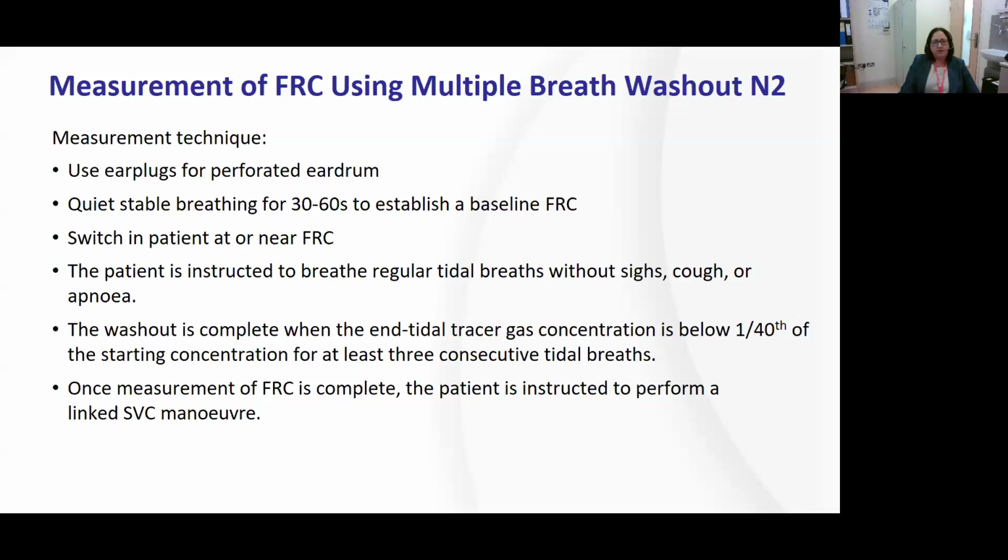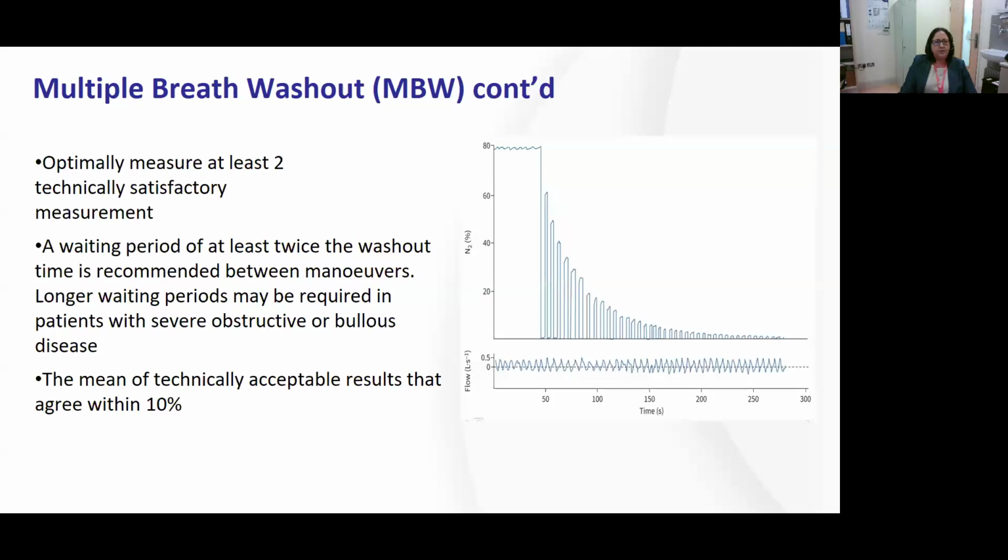The washout is complete when the end tidal tracer gas concentration is below 1/40th of the initial starting concentration for at least 3 consecutive tidal breaths, and that's very important. That vital bit of information came from the consensus statement and the task force document. Once the FRC is complete, the patient is instructed to perform a linked SVC maneuver. So ideally, you would measure 2 technically satisfactory measurements.